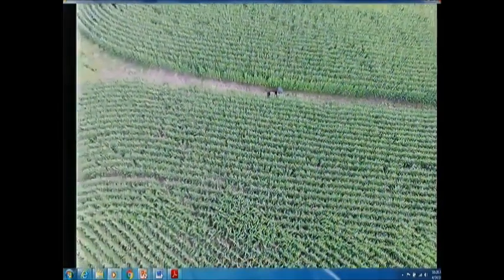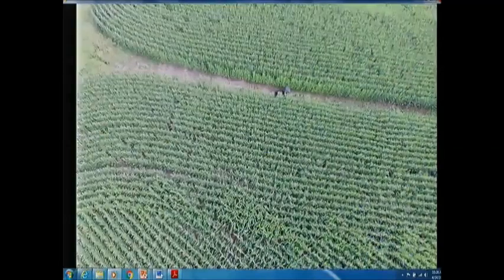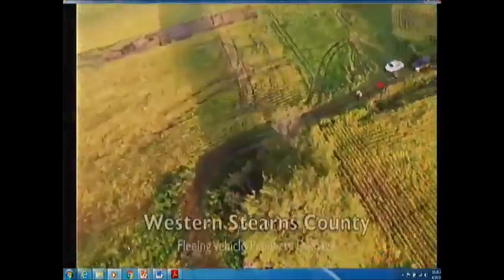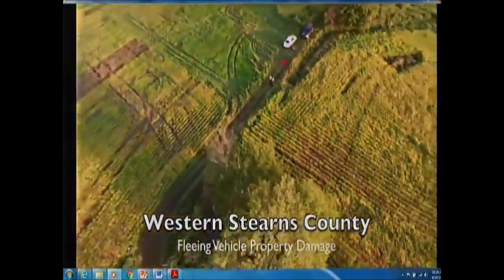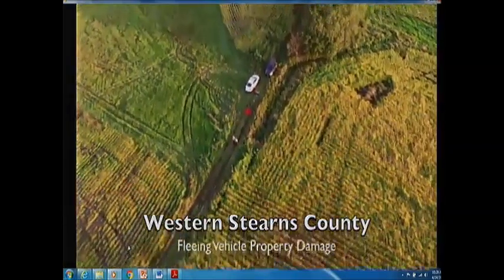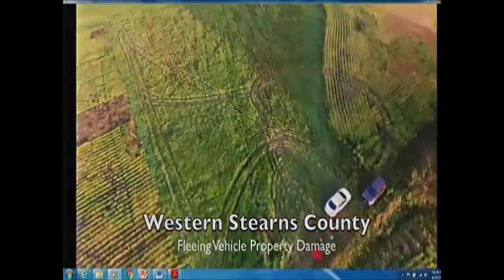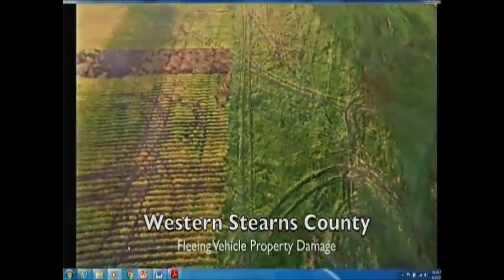Just another one of the uses for it. I think the next one is documenting some damage to property. A vehicle had fled from a party, I believe it was, and then tore off through a few fields and ended up getting stuck out in a swamp or a marshy area. I think the party was there.